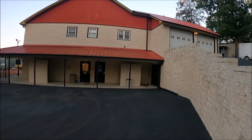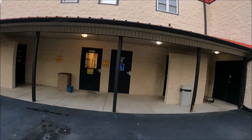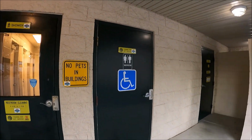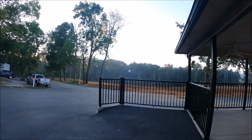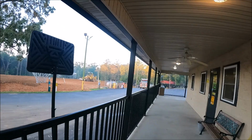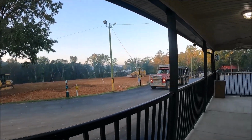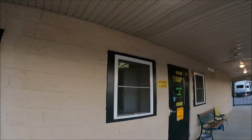So they have bathhouses, there's a restroom, there's a shower. Haven't seen a laundry room yet. So this is the office area. Have a little basketball court here. And like I said, construction going on. There's the laundry room.